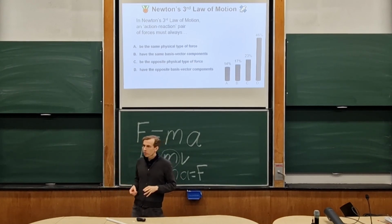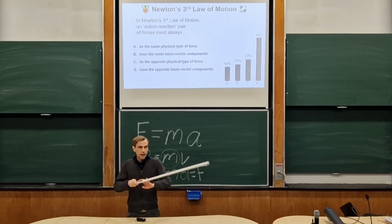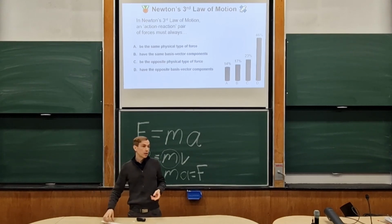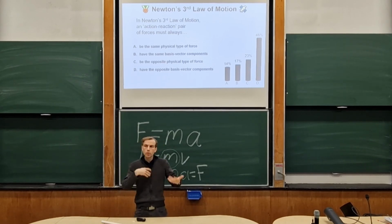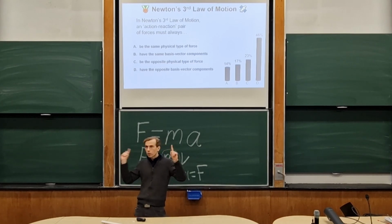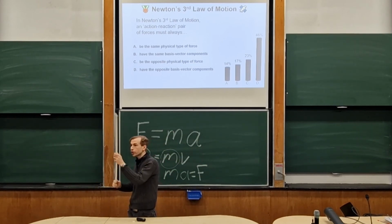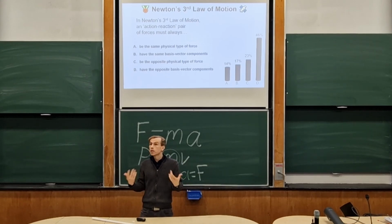Now, just to explain what's going on there with the basis vector components and the opposite and the same kind. Do you remember when we were doing vectors, we could either write a vector as having a magnitude and then some direction, so it's pointing in a certain direction, or we could write the vector in terms of components, like an x component and a y component. That's kind of what we're guessing at when we're thinking about the components. But remember, the important thing about a vector is that whether we write a vector in terms of components or in terms of a magnitude and a direction, it's the same vector.